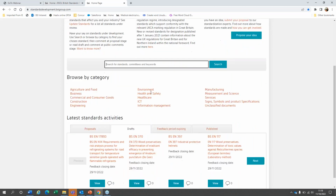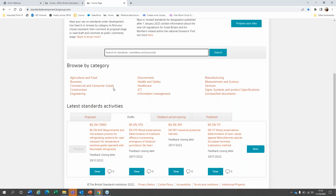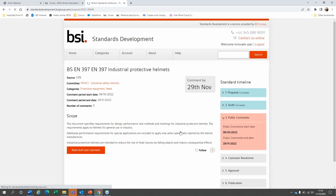Equally, you could have a look at some of the information below or search by a topic, or you can see some suggestions of things that we'll be going through right now. If we use this example here on the screen, I can see this BS EN 397 on industrial protective helmets. It's being published by CEN, the European Standards Organization. This is the technical committee in charge of it. This is the topic. Here's a little scope to explain what it relates to.